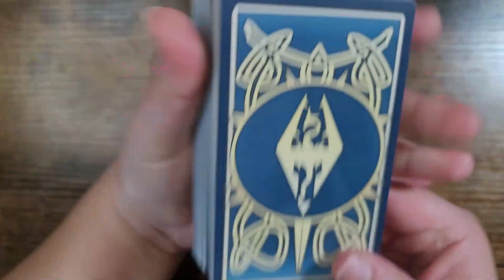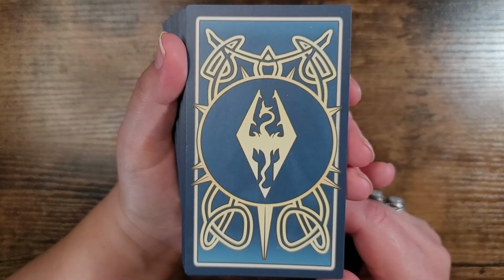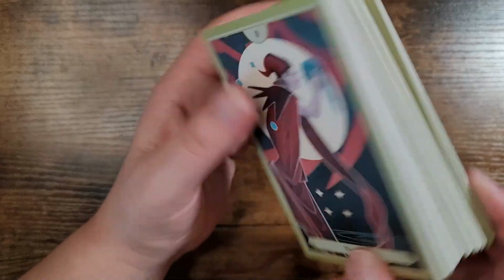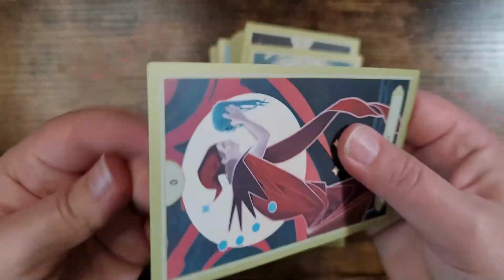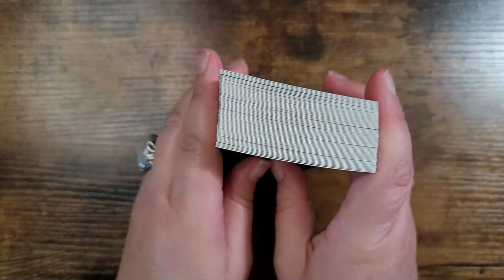Okay, and I just took a peek and saw that it is going to be a pip deck. So, I'm not surprised at this point because most of the Insight Editions tarot decks are pip for the minor. Okay, so the cardstock, not mad at it. It is your typical Insight Editions cardstock, which is a little thinner. It is matte. I imagine it to shuffle pretty nicely.